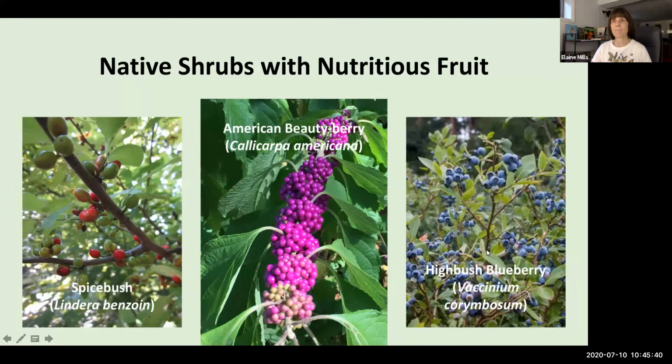And we mentioned fruit that can be consumed by humans. This is an example, and maybe people don't even realize this is a native plant. Highbush blueberry, Vaccinium corymbosum.